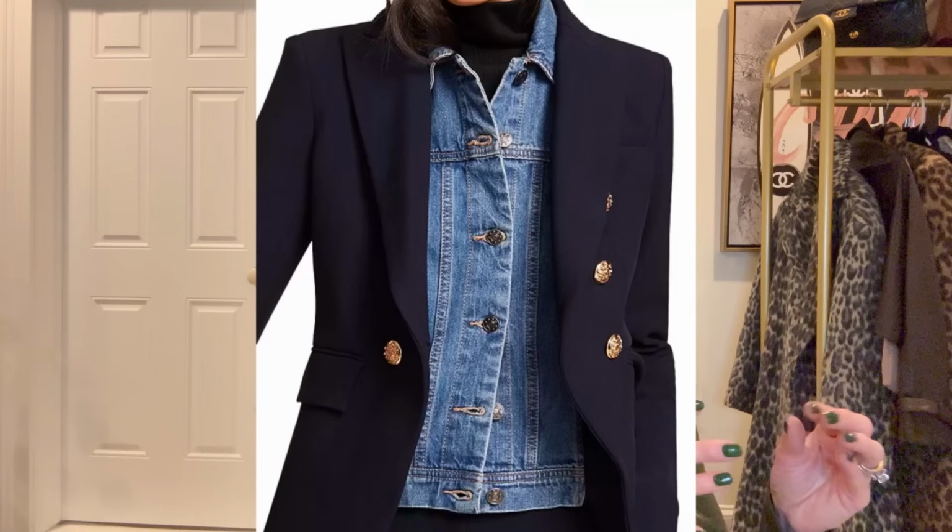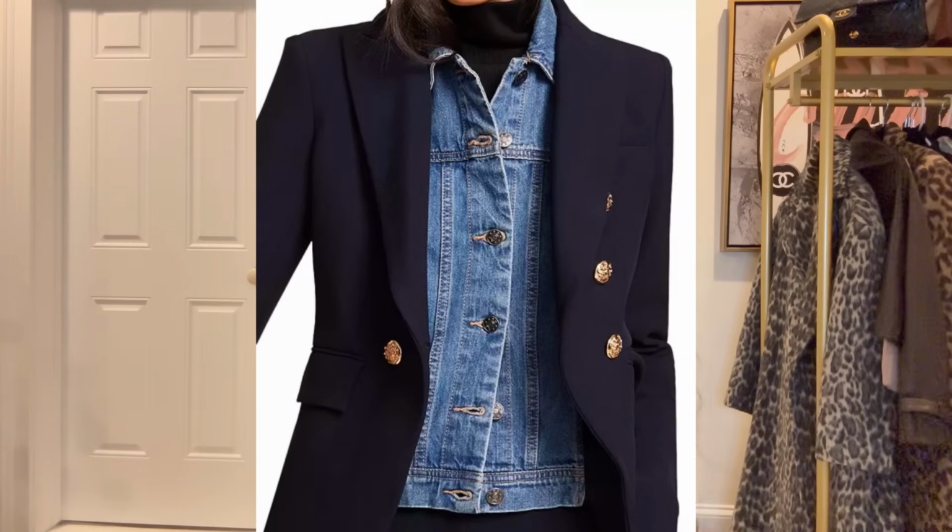So rethinking your blazer, not being so stuck in, oh, I can't wear oversized, or I can't wear peplum, or you know, whatever it might be, and just really thinking long and hard about the fabrics that are going to make you look more elegant.